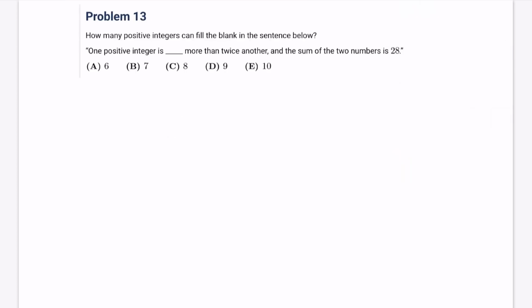Problem 13. How many positive integers can fill the blank in the sentence below? One positive integer is blank more than twice another, and the sum of the 2 numbers is 28. So we can fill in the blank with n, and we can call one positive integer a, which is n more than twice another, which we could call b.